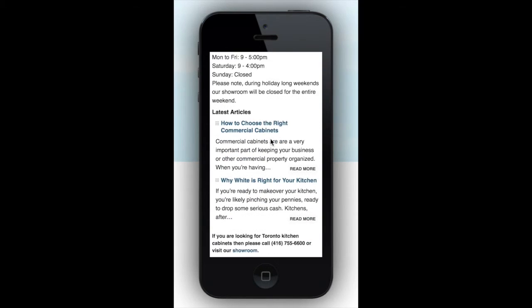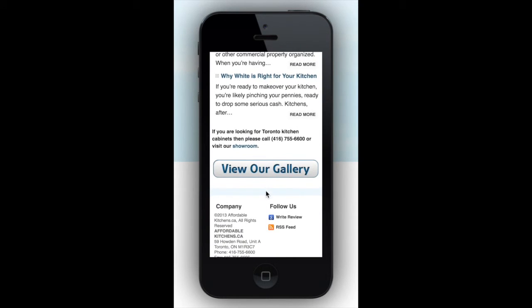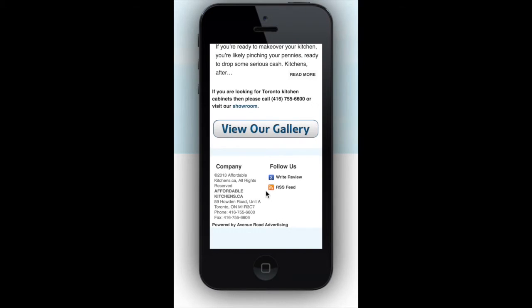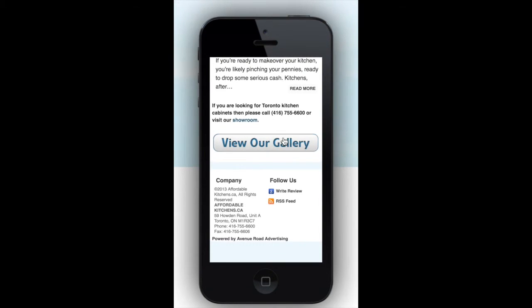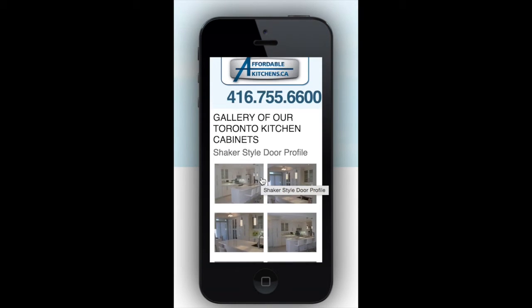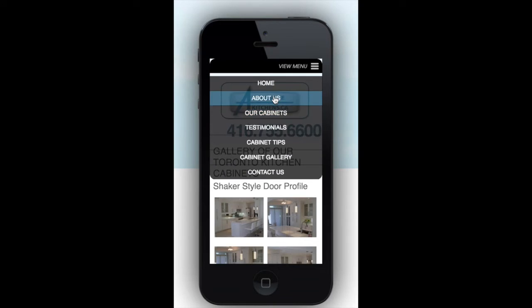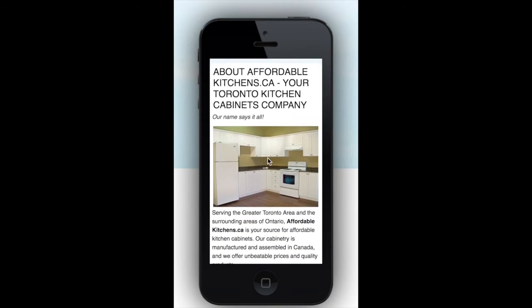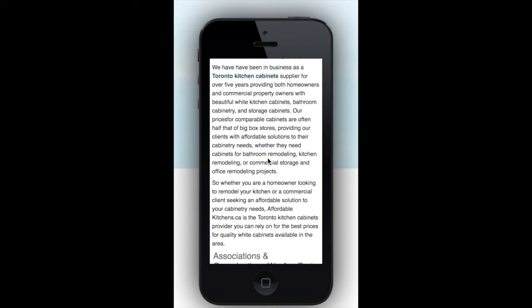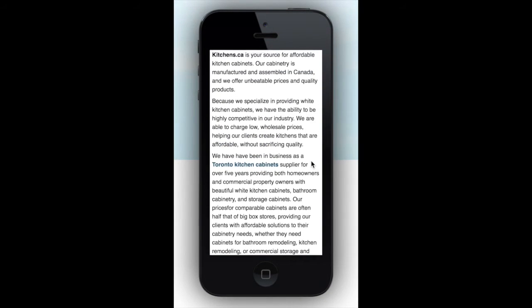On a website like this, you're not going to click the back button and you're not going to go to the competitor, because there is no reason. If you were to click view our gallery, you can see everything in an optimized way. At the very top of the screen, they have a view menu, and you can click anything. Any page is optimized in order for the reader to digest the information more easily.